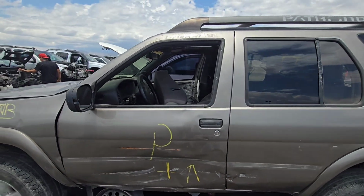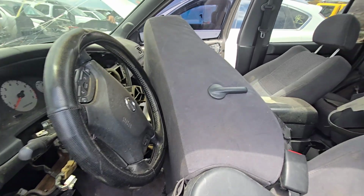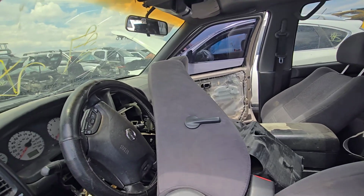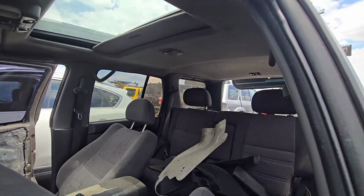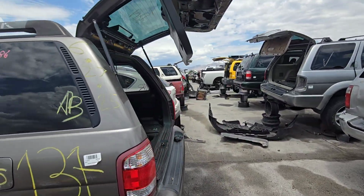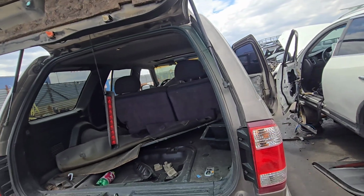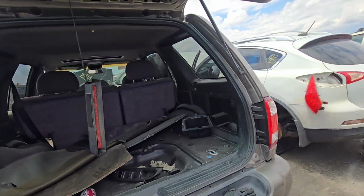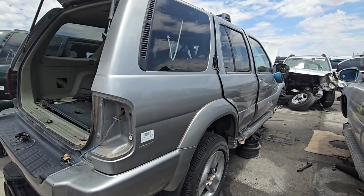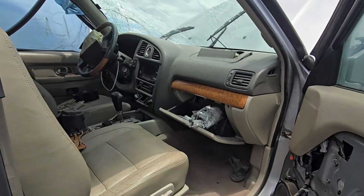That's crazy. So this one's an automatic 4-wheel drive. Someone took the engine control computer. They also broke the center console. That's nothing new. Again, not everybody appreciates taking the time to take parts apart so you can actually get what you need. You know, some people just break and take. All right, here's a 2001 Infiniti QX4. Let me see here. Oh.